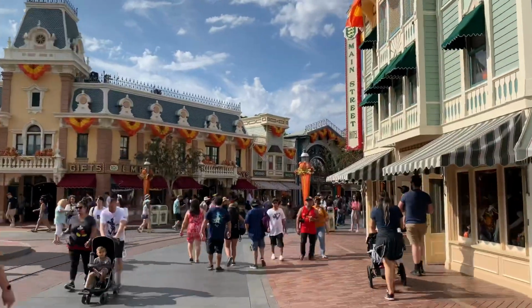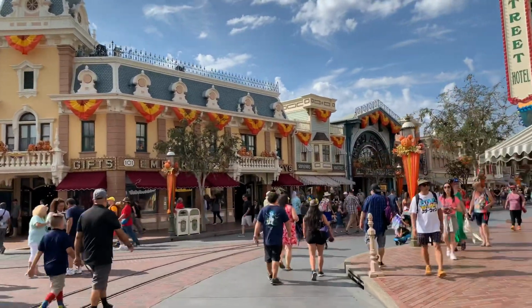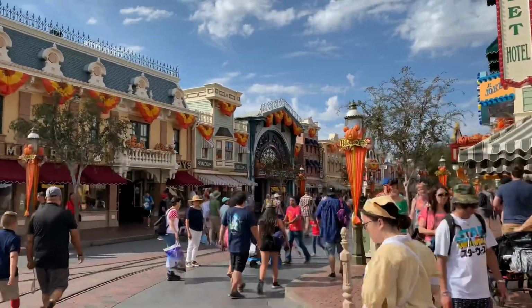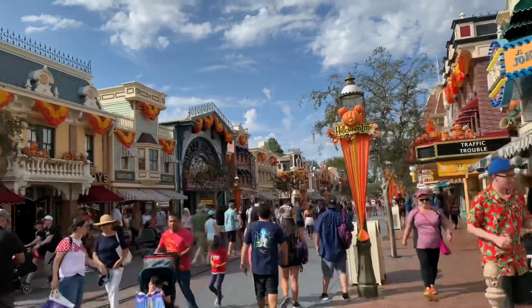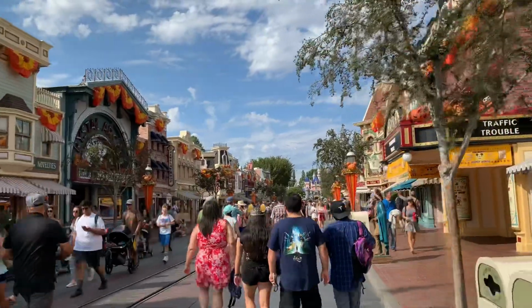It's just so crazy to me how fast the year is going. It's already Halloween time here at Disneyland, and all the haunted houses and stuff are open up at the other parks. And then before you know it, it's going to be Christmas, then New Year's, and then I'm going to be like 95 years old. The time just flies by.